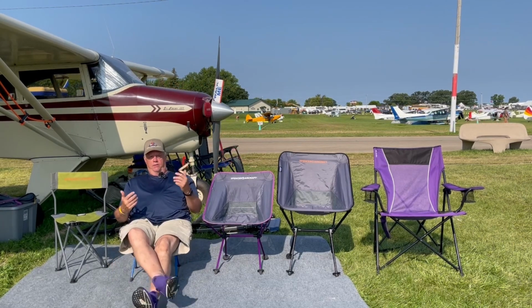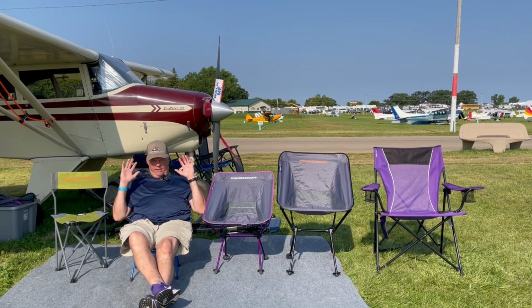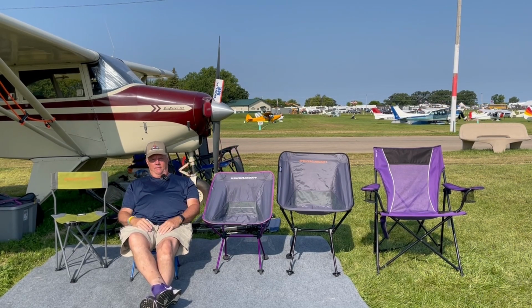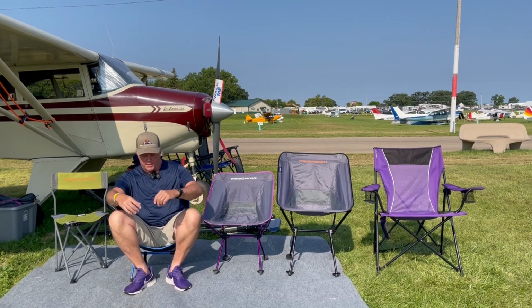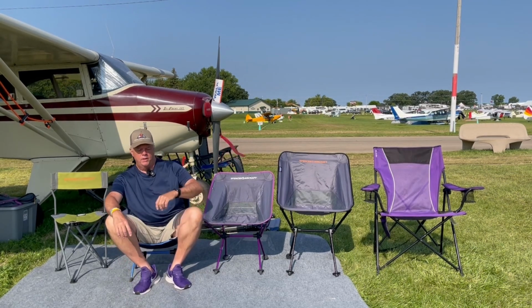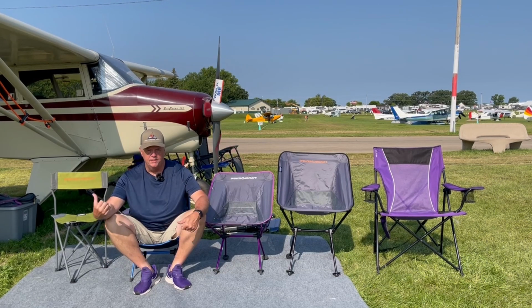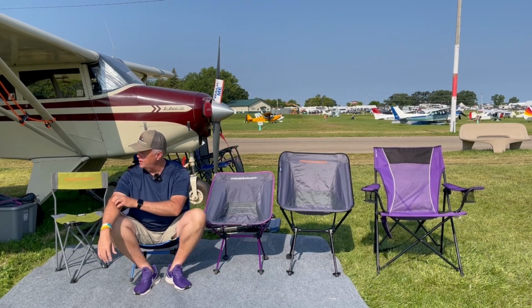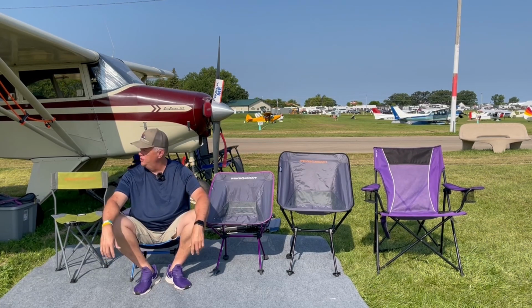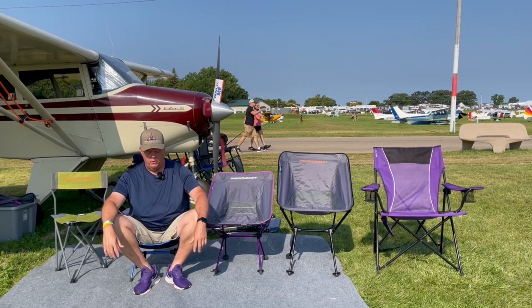So this is fairly comfortable if you want to sit like this, but it does feel like I'm having to keep my neck up, and I'm not sure I would sit in this thing very long. I usually sit in it like this, and actually for this week at Airventure, I've had this in the tent. So I sit here and work on electric or electronic stuff and look at videos and photos and make my coffee. So it's worked out great.